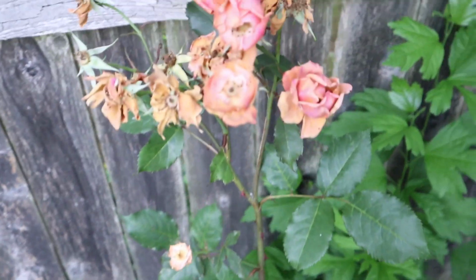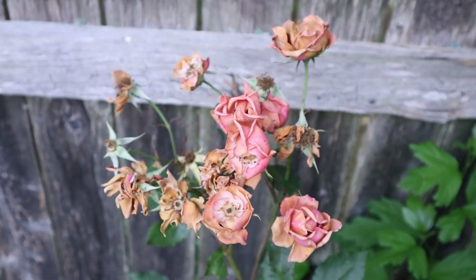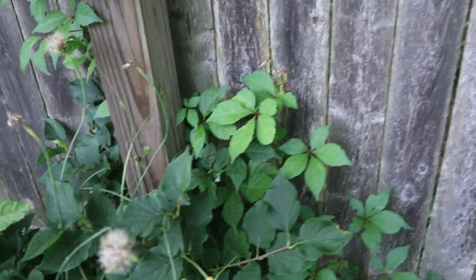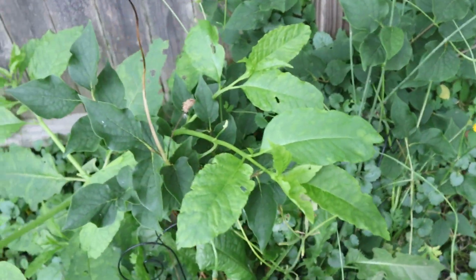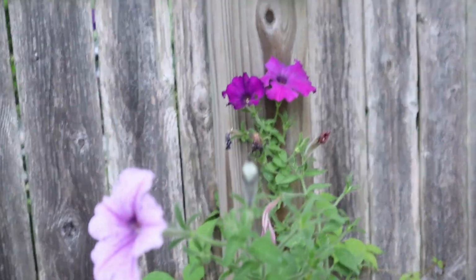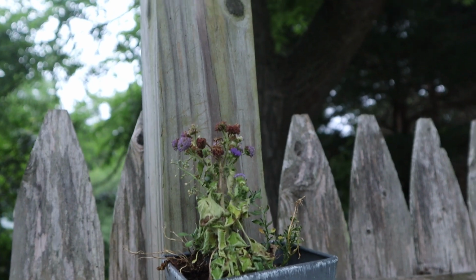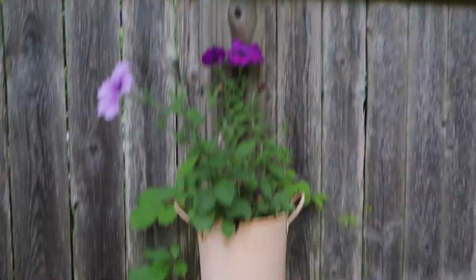A rose bush that I think, I don't see any. Oh, right here they have spent blooms up here. It's like a pink one. More spent petunias. I think the petunias will come back though. There's a lilac bush in here somewhere. Purple petunias, struggling plants. So you can kind of see the purple. They're like purple fur balls. That's what they look like anyway.